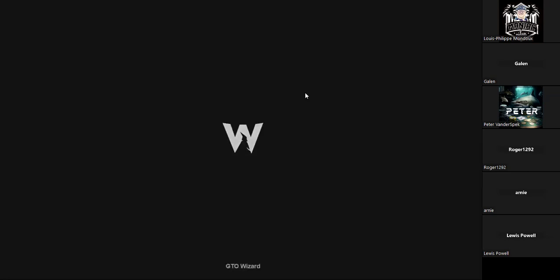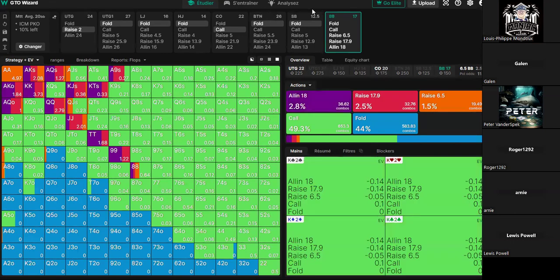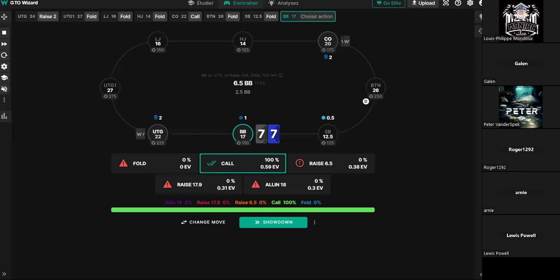In ICM, the cutoff shouldn't have a really big flatting range here. Take a look at the cutoff's calling range. Is it just aces? There's some traps, probably. Pocket sevens are not doing great against that calling range, because when the under the gun player folds, the cutoff's almost always going to call.